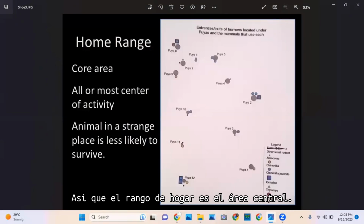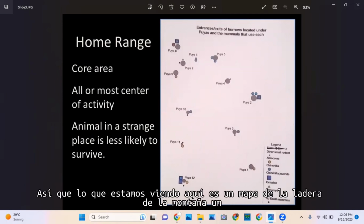So home range, it's the core area. It's where the animal spends most or all of its time. And the home range is usually defined by, can the animal travel across this area easily in a short amount of time? So what we're looking at here is a map of the mountainside.